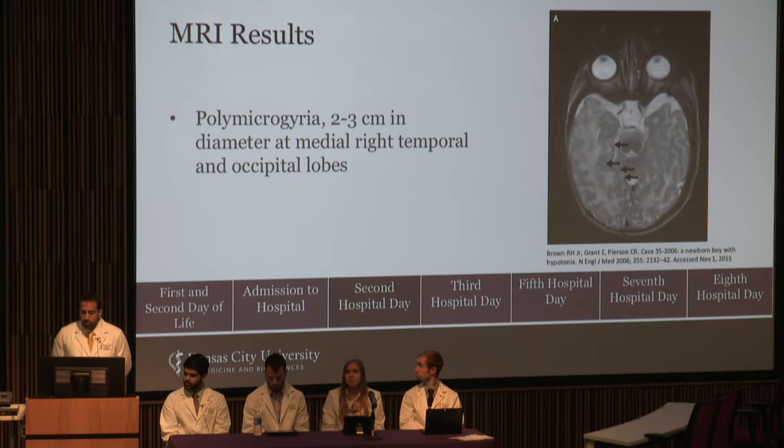Now, compared to a normal brain, polymicrogyria is a cortical malformation characterized by an excessive number of small, partly fused gyri on the surface of the brain. No other cerebral malformations were present. And just to point out the normal anatomy, this right here would be the right frontal lobe, the occipital lobe, medial temporal. So you can notice the saw-like appearance of the gyri in front of the arrows on the right side of the brain compared to the left side where that's absent.